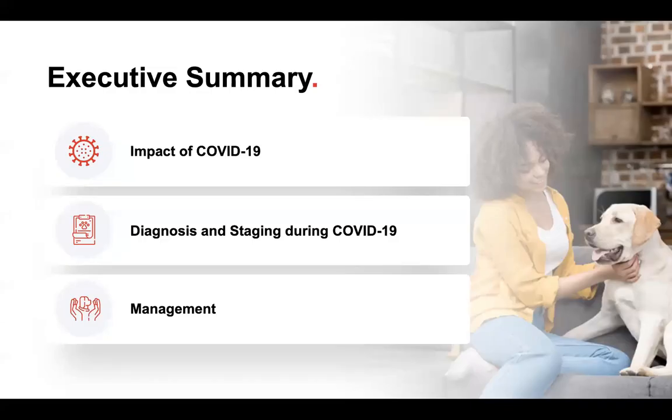This is going to be more of a conversation back and forth between John and myself, but we hope to cover these areas. We'll talk a little bit about the impact of COVID-19 on the assessment and treatment of OA, and then move into more detail on the diagnosis and staging of OA during these very unusual circumstances, and finish up with some discussion on the management.